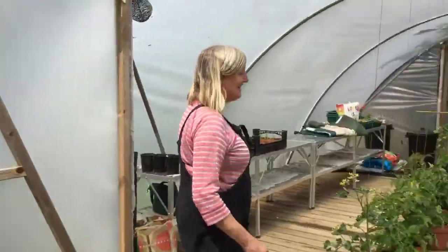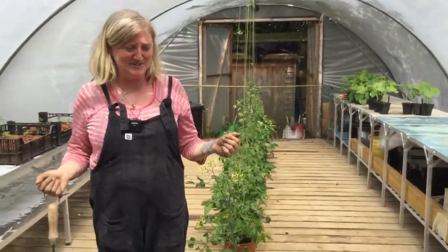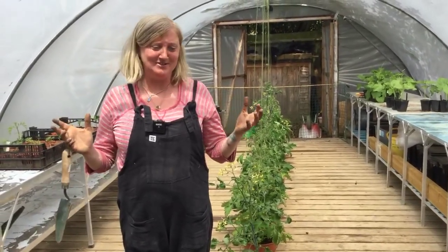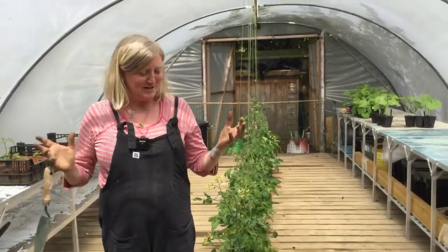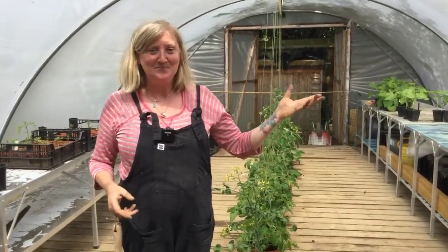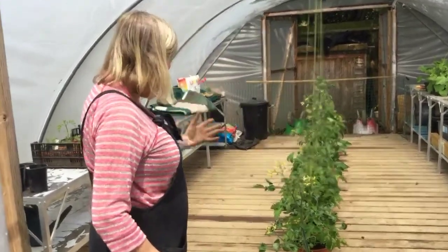Okay, here we are in the polytunnel. Yay! It's really nice to get some vegetables in the polytunnel. Normally it would have happened quite a few weeks ago. I would have brought more down here, but I've got some holes in the poly, so it's not totally protected at the moment. But here are my tomatoes.